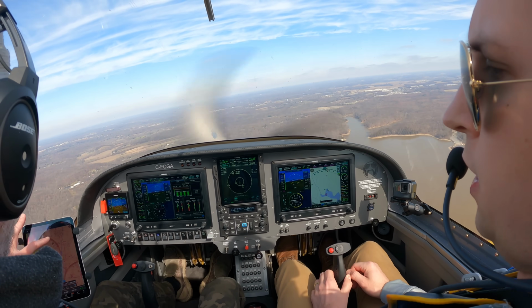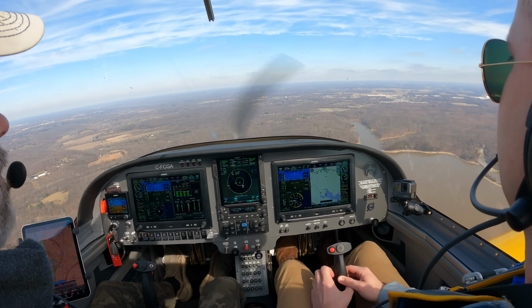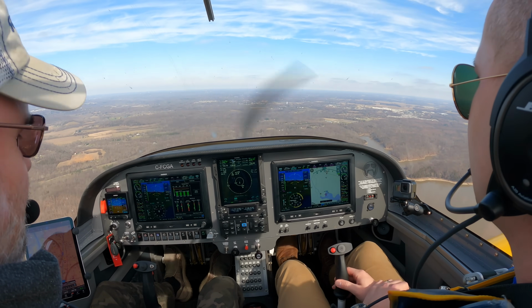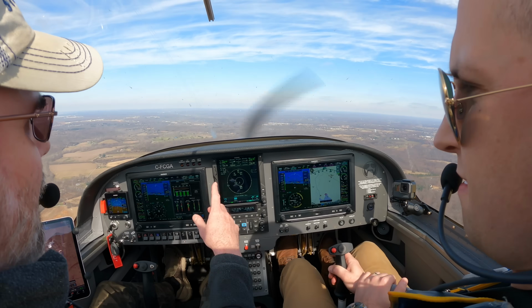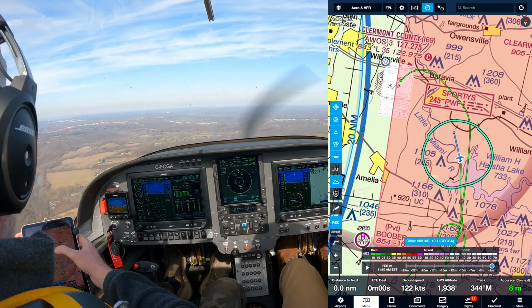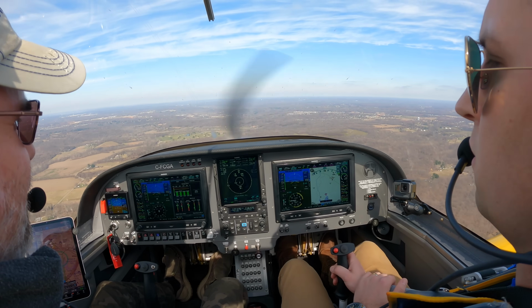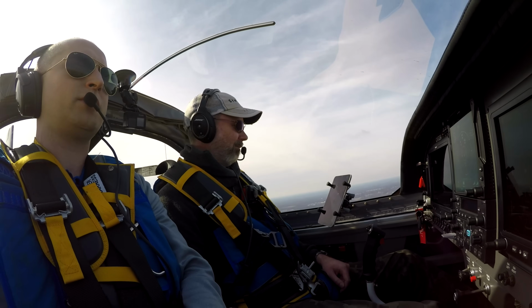So we're going to do upwind. Oh, we're going to be on the 45 downwind. Claremont County traffic, so I'll make that call in a second. 33 Romeo, standing crosswind for runway 4, Claremont traffic. Let's see, what's our distance approximately? Four miles. Claremont traffic, RV-14 is 4 miles out on the 45, left downwind, runway 4, Claremont traffic.